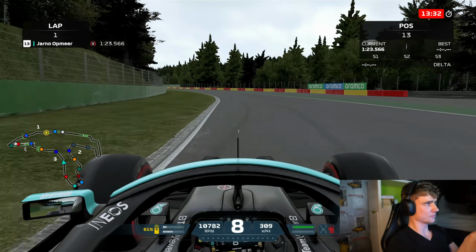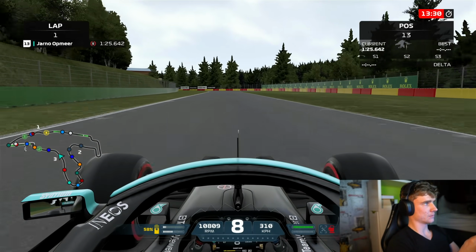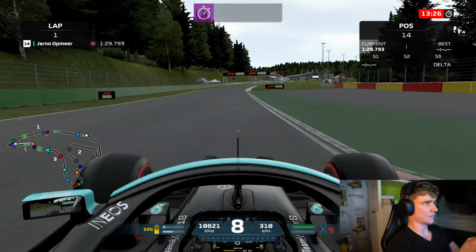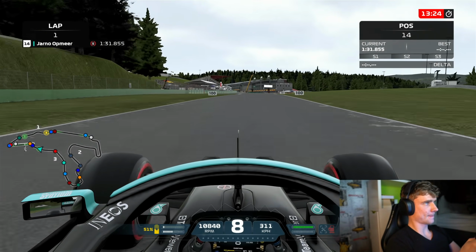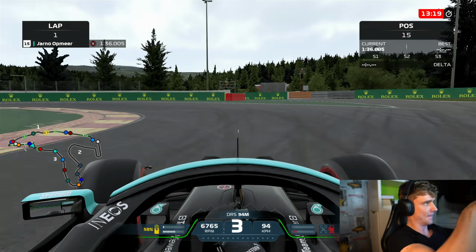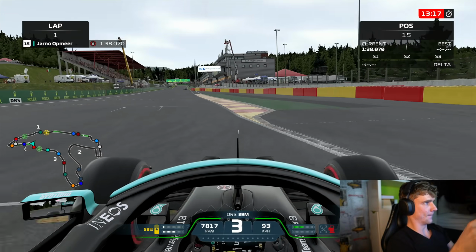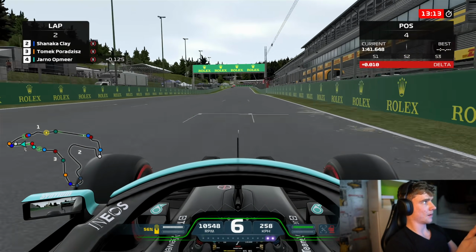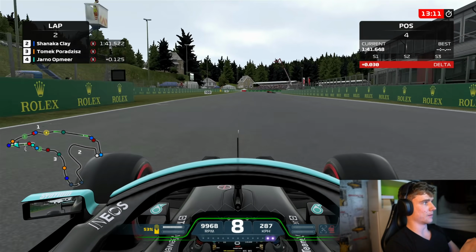And now she's all flat out through Blanchimont, try to be smooth on the wheel. Shanaka Clay goes P1 with a 1:41.522, one of our championship rivals this season in PSGL. Into the chicane, trying to get some nice rotation. And then up to the line, Nicolas Longway 1:41.3, we do a 1:41.6.